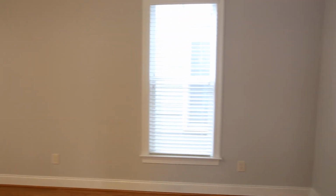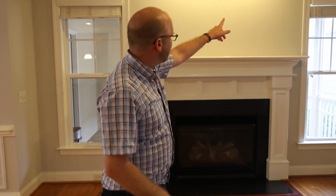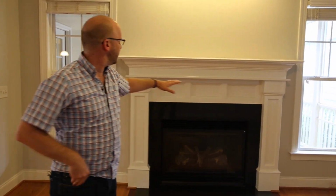So that's a great way to see what this could look like furnished. But as you'll see, again, we've got really nice crown molding up top. That's like 6 to 8 inch crown molding off the top. Really nice details around, sort of, the windows are boxed in here.